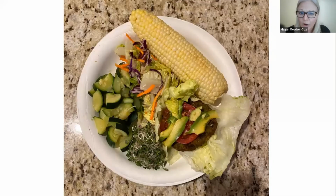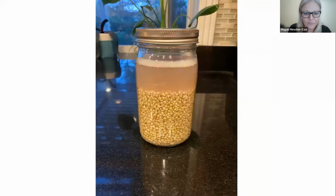And you can still enjoy your barbecue and everything else. So this actually was a homemade plant-based patty, but you get a nice full plate from a barbecue. No one's missing out on anything. In fact, it becomes where you enjoy that more.